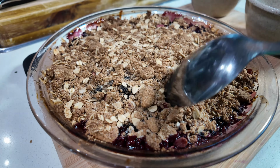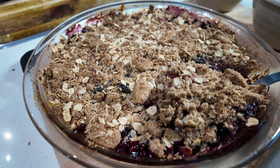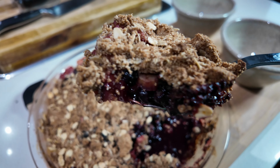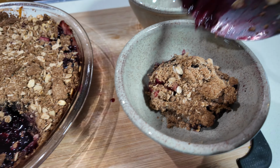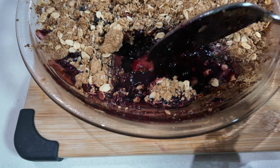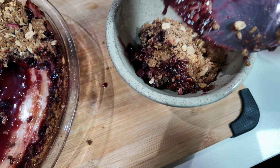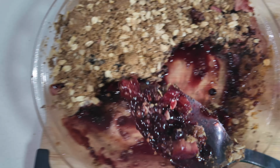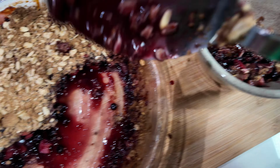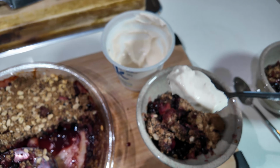Ooh-wee, I am so excited for some crumble. Ooh, that's juicy. Okay. It's a little more juicy than I anticipated, but maybe it's because I haven't let it cool for very long. I literally just took this out 5 minutes ago, but that's okay. Today I'm doing the crumble, and tomorrow I'm probably gonna test out some crumble bars, which is gonna be pretty exciting. Yum. Just gonna add a little dollop of silk protein yogurt on top.